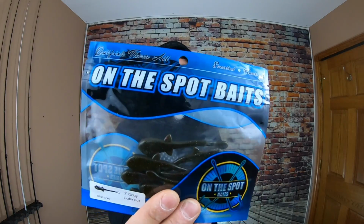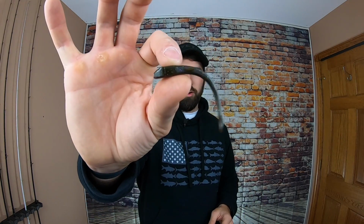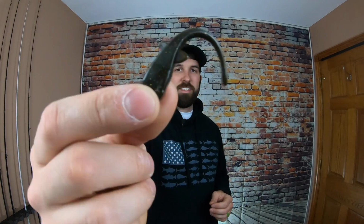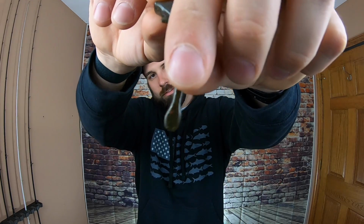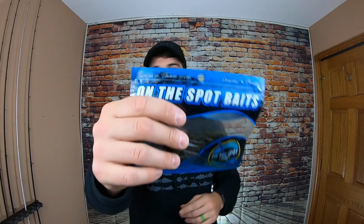Number 1, we've got this On the Spot Baits Goby style drop shot. Very small profile. Got like some fins on the side there. We got some good action in the tail. That little teardrop shape at the end of the tail is gonna mean that this is gonna move a lot on the end of your hook. So again, we're gonna drop shot this one. Looks good, works well, and guess what? I don't have to tear the top, so I can hang it on my pegboard, which makes me happy.